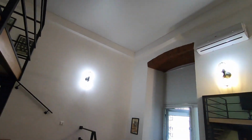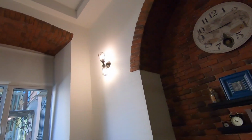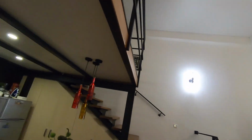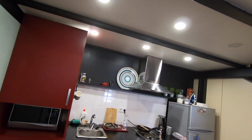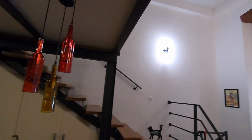So yeah, I like her fixtures too. Her light fixtures are really neat. This place has a tremendous amount of character. It is so well done. So I'm happy here. It's Saturday now. I'm taking off Monday morning early to head back to Kiev. But hope y'all like this.